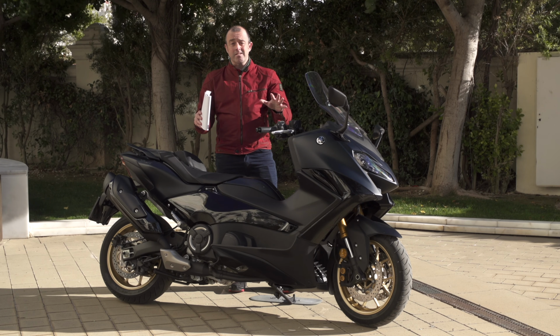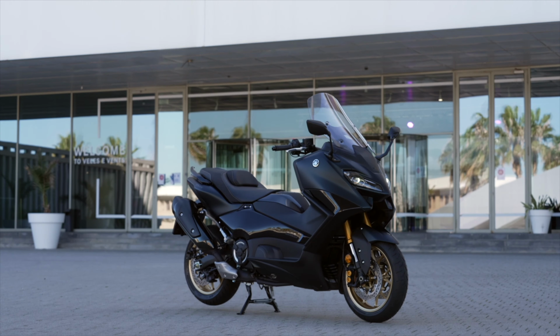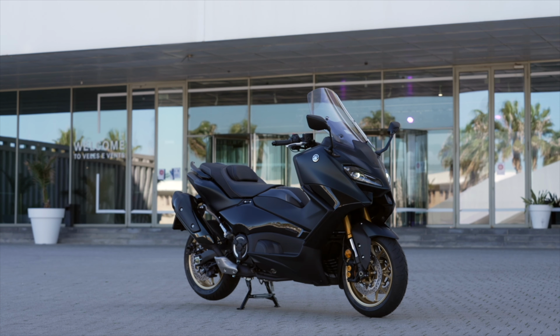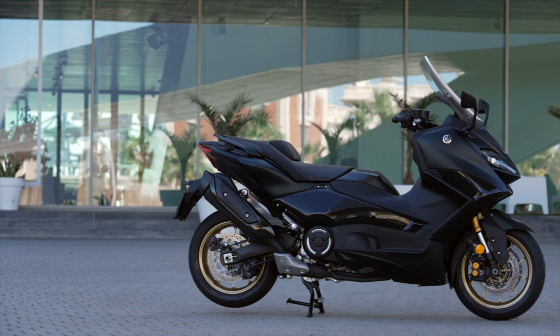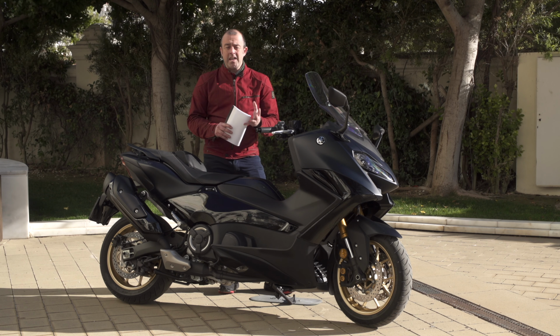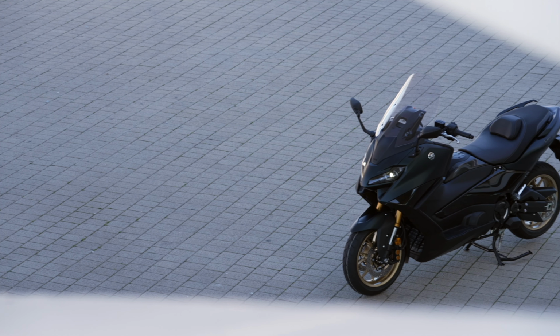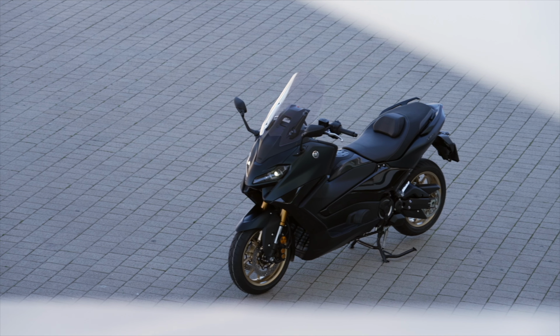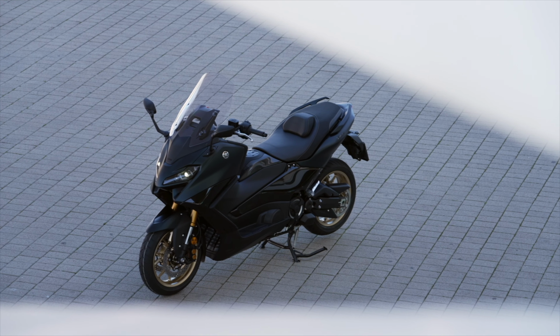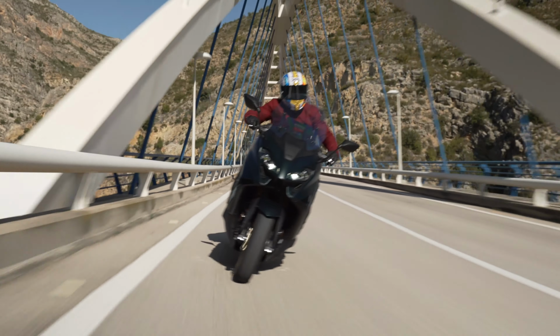Now yes, it is a scooter, but bear with me on this. Since 2001, the TMAX has led the Maxi-Scooter market. Over 350,000 of these bikes have been sold by Yamaha. In Italy and Spain and in France, this is one of the top selling bikes. The TMAX is the number one Maxi-Scooter in Europe. Okay, in the UK we haven't jumped onto this Maxi-Scooter theme, but we really should, because they are exceptional bikes.